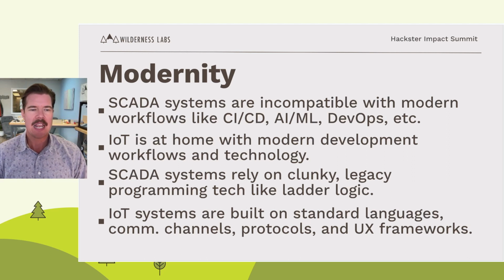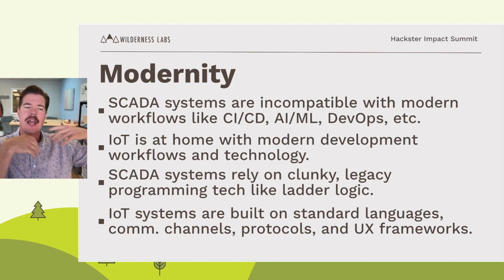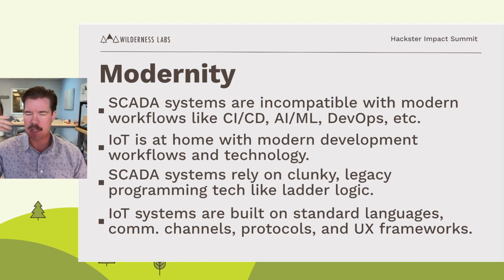That's where it was developed, and SCADA systems rely on clunky legacy programming technologies like ladder logic, and IoT systems are built on standard protocols and languages, and support a wide array of communication channels and UX frameworks, etc. And so IoT is programmable and extensible by regular software developers, whereas with SCADA, you need a specialized controls engineer to come out and make changes. And of course, if you need to do that, then pull out your pocketbook, and wait a month or two to get someone scheduled, right?